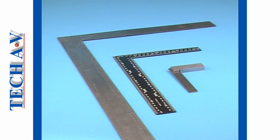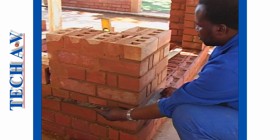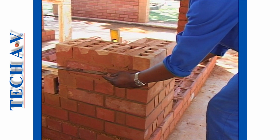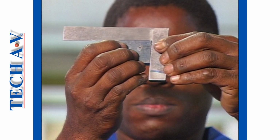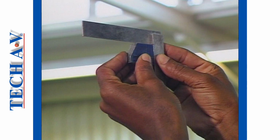Instruments known as squares have 90-degree corners. A builder needs a builder's square to make sure that he has laid his bricks square at each corner of a building. A fitter needs a tri-square to make sure that a workpiece he is making has all its faces and edges square to one another.